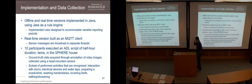In the real-time case, we built the system as an MQTT client to benefit from the actual sensor infrastructure in the SPHERE house. We use multi-threading in order to make sure that we do not miss any sensor broadcast while processing a previous one.